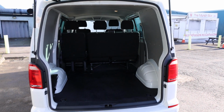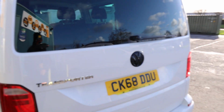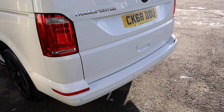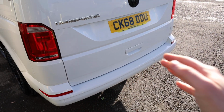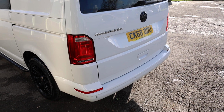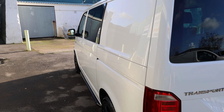As I say, the thing that really strikes me with this example is just how clean and tidy it is. If we have a good look at that tailgate as well, condition is absolutely spot on. The top of that bumper is very prone to marks where people are loading things in and out, but clearly this has not done any heavy use. It looks like it's just been used as a car, to be honest with you, its entire life.